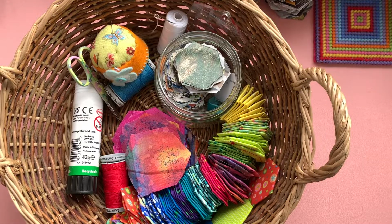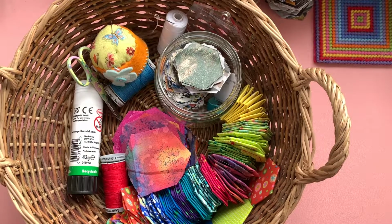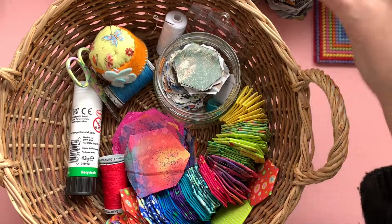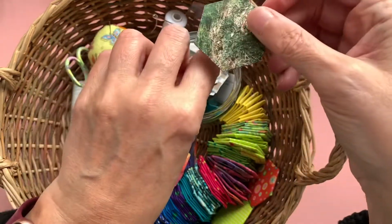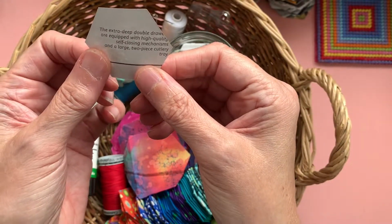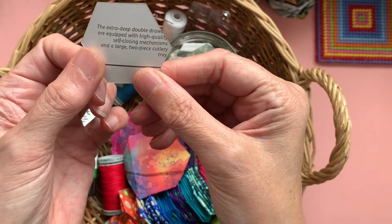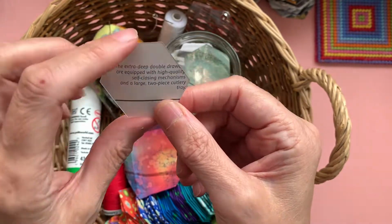So the English paper piecing that I am going to be doing is based on hexagons, or hexes as they are known. And the hexagons that I am using are, let me grab one of these. These I've cut out of an old brochure, so it's probably not the best one to show you. The extra deep double drawers are equipped with high quality self-closing mechanisms and a large two-piece cutlery tray. Well, that's very interesting, isn't it?